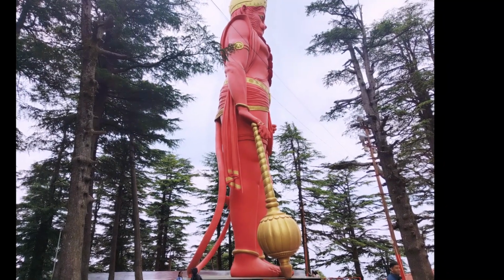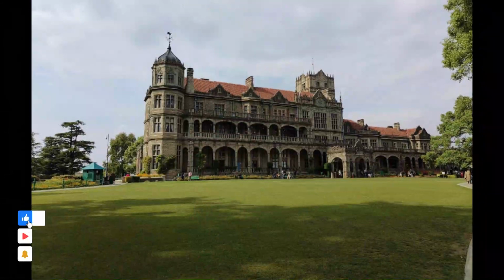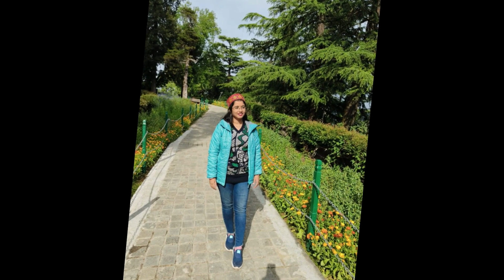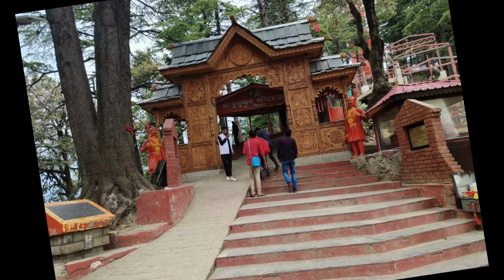As promised, I am back with the second part of our exciting Shimla series. In this episode, I am going to take you all to the captivating world of Shimla sightseeing spots, which you absolutely cannot miss when you are in Shimla. Along with this, I am going to share with you the wonderful experiences and moments that we had on the second day in this beautiful city. So, let's go!